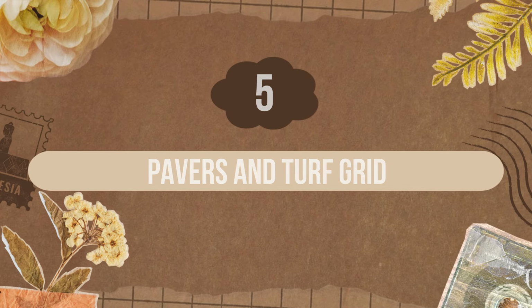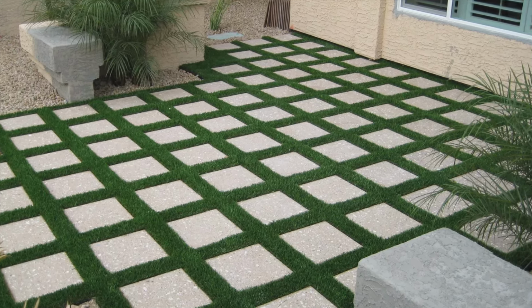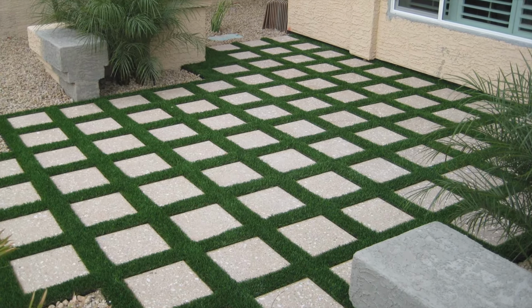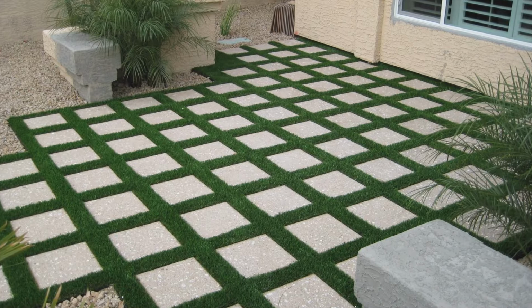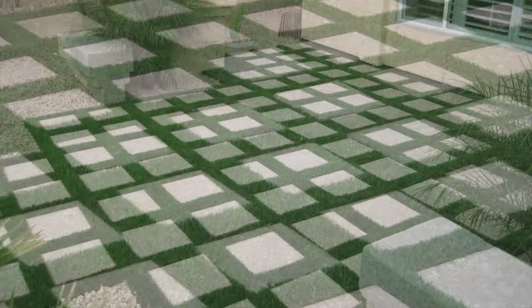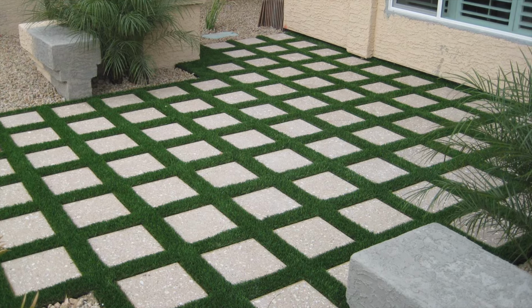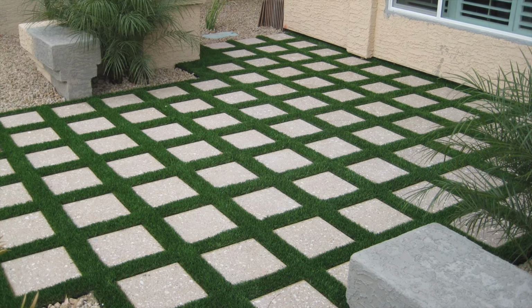Five, pavers and turf grid. For a truly unique and architectural look, consider a grid pattern of pavers interspersed with artificial turf. This clever design creates a striking visual effect while drastically reducing the amount of grass to maintain. The pavers offer stable walking surfaces, and the small sections of turf soften the hardscaping. Surrounded by gravel, this design is incredibly neat, modern, and requires virtually no upkeep, making it ideal for urban patios or contemporary homes.